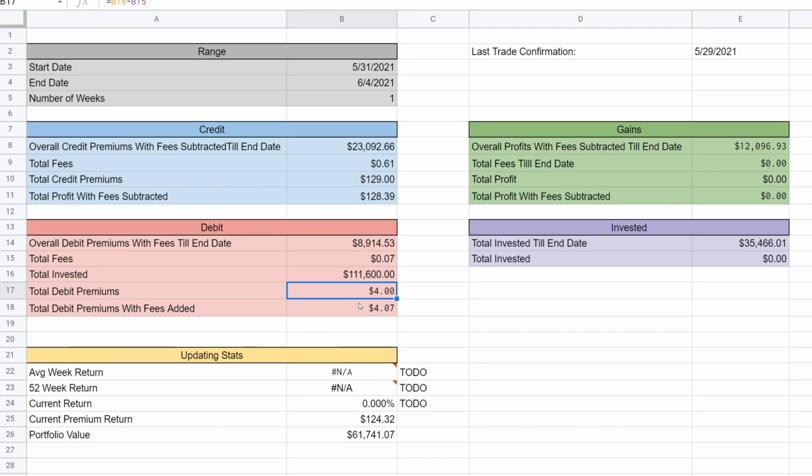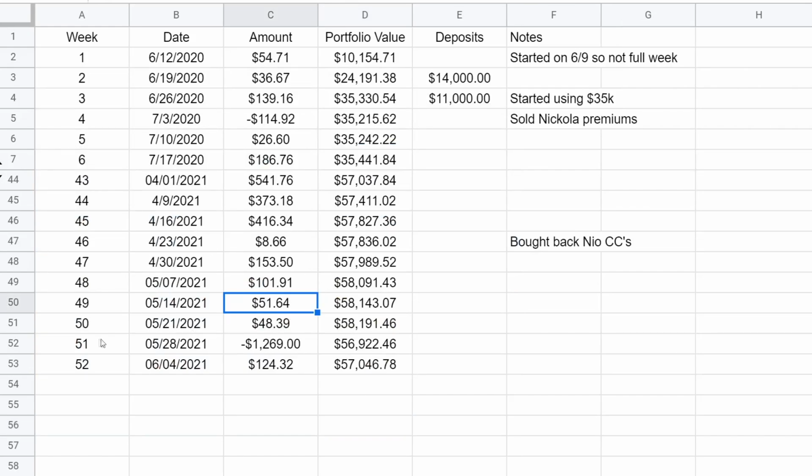So this was actually the Beyond Meat that I bought back, and I was able to sell another one for next week. Nothing in capital gains, and that was $124.32. So let me show you guys the weekly performance here. As you'll see, week 51 is where we lost quite a bit of money.